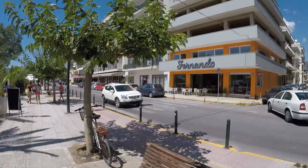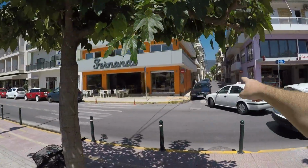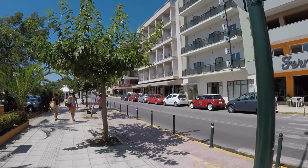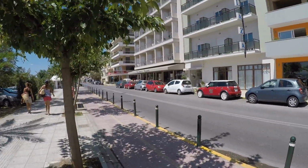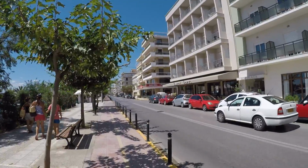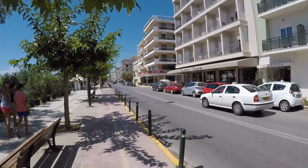So my place is like one block up from one of these streets, maybe a block or two over. And this place, Heiko's Hotel, looks to be one of the fancier hotels here, I would say.